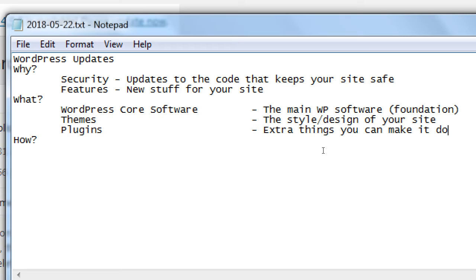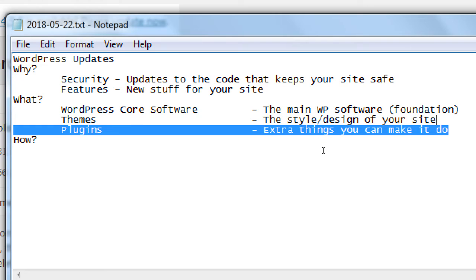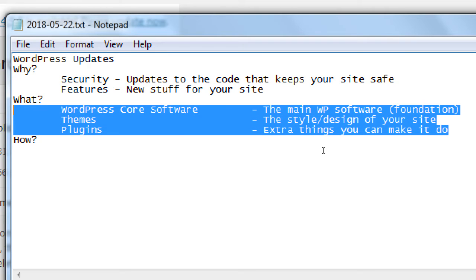WordPress has a variety of things it can do out of the box, but when we need it to do extra things, like e-commerce... Have you ever been to a website where there's a little pop-up in the corner that says, "How can we help you? Live chat with us." We can add that to our site as well. That's not built into WordPress. That would be a plugin. When we talk about e-commerce today, that's going to be a plugin. So extra things that we can make WordPress do are plugins. And all of these could require updates.